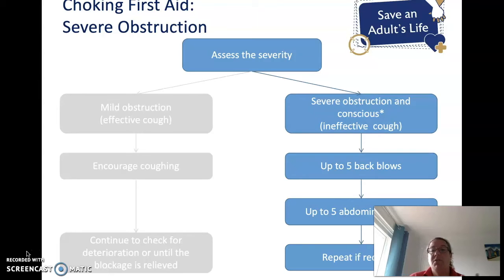So what we need to do, I'm just going to pick my teddy bear up for this, is we need to support the casualty under the arms, and we're going to give them up to 5 back blows. So you're going to use the heel of your hand and we're going to give them a blow between the shoulder blades on the back, and we're going to check them out to see if anything's come out. So we're going to do that up to 5 times. If it comes out after the first back blow, obviously we're not going to give them 2, 3, 4, 5.